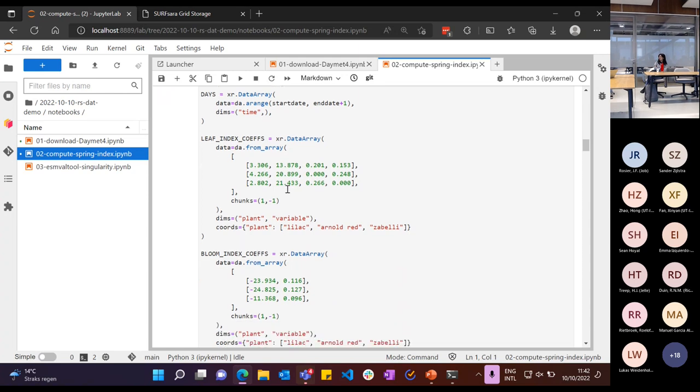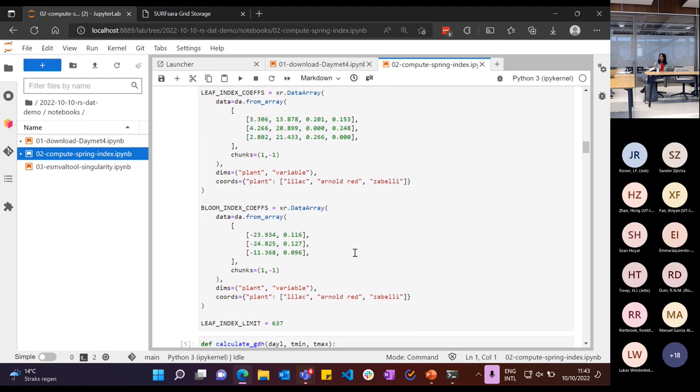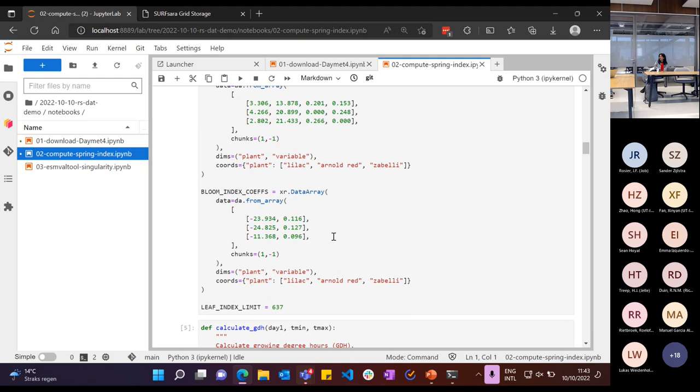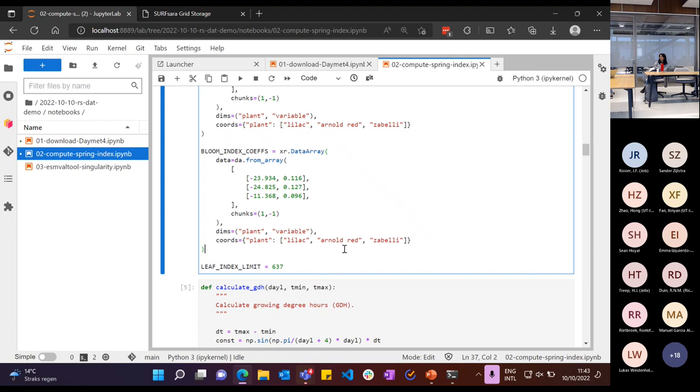This is basically taken from the paper, from the model, and we have three different plants. So we have lilac, Arnold red, and Zabili. It's for these plants that we're going to be showing you how to calculate the first day of first leaf and day of first bloom. Of course, for blooming, we have their own different coefficients, which again have been lifted from the paper. And again, for the three different plant sizes.